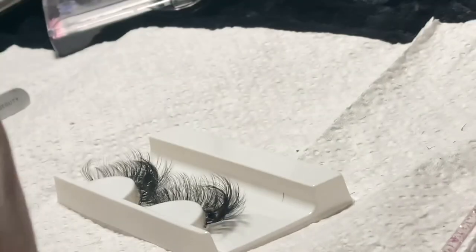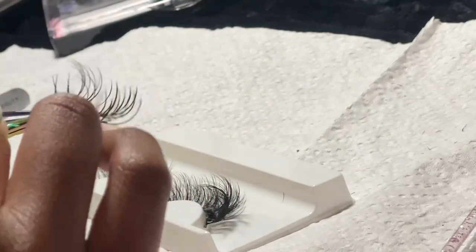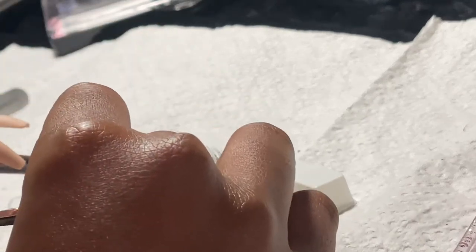She fine. Now I'm gonna show you guys how I double stack, how I actually double stack the lashes on top of each other and get them to stick. This is a really, really bad angle. I think I have another video of me doing this. If I can find it, I'm gonna insert it in there.